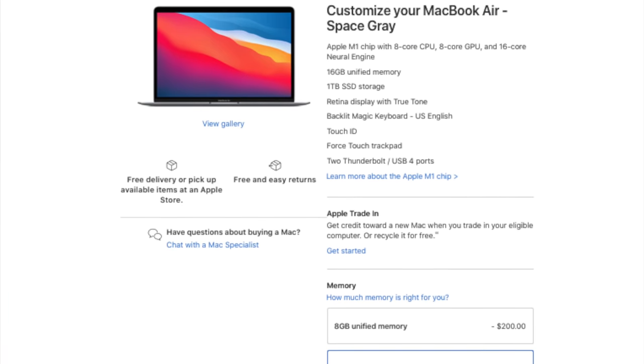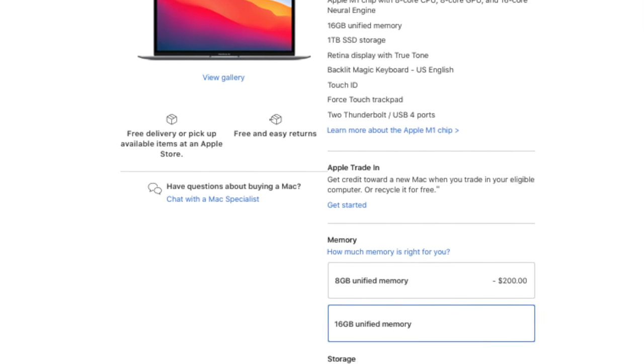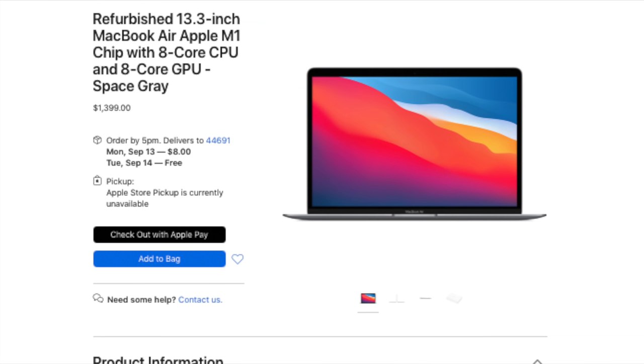If you were to look at a refurbished laptop and a new laptop right next to each other, you wouldn't see any differences. The only difference you would see is the refurbished box will have a little thing that says refurbished on it. Let's say you wanted a little more oomph and a little more storage. You can find the higher end 8-core GPU model with 1 terabyte of storage for $1,649 brand new or $1,399 refurbished. Again, whacking off another 15% right off the top.